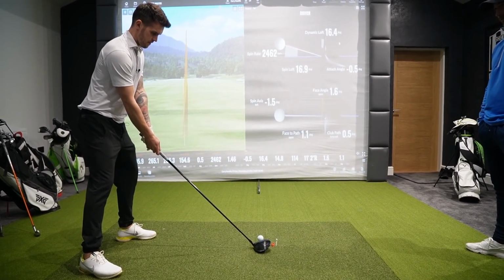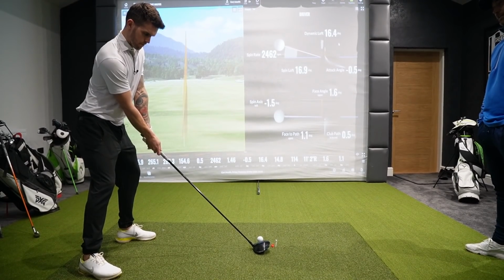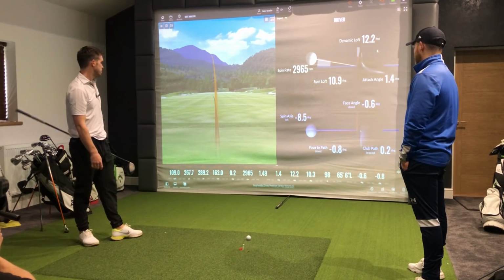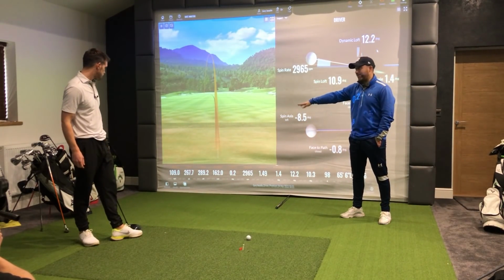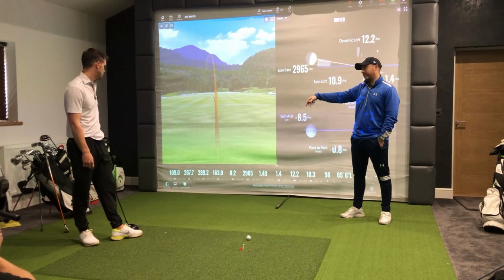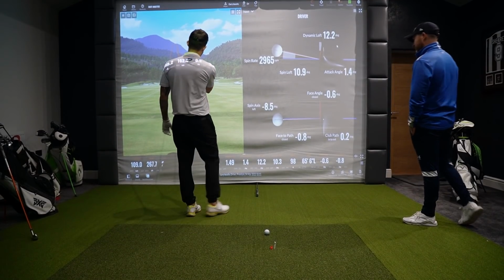Get the weight into that right foot. Yeah. That's it. Perfect. I feel like you just stay there. It's a good drive. But look at the difference. Look at the one before. Your carry's up. You were at 258 first one. That's 267. You did one at 271. Did one at 268.